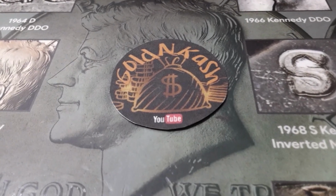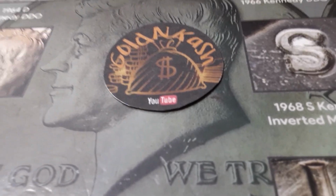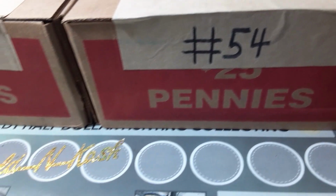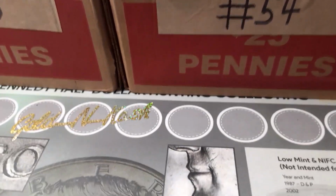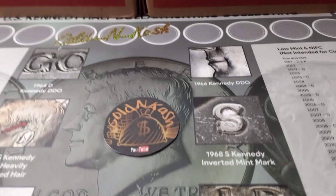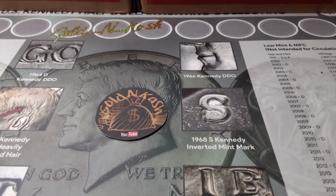What's going on, everybody? It's your guy, Golden Cash, and we are back with another Hunt and Fill series. We got boxes 53 and 54 of the series from our brand new bank. I'm extremely excited to get into these two boxes. Hopefully, we can slot a couple of good Wheaties out of this.